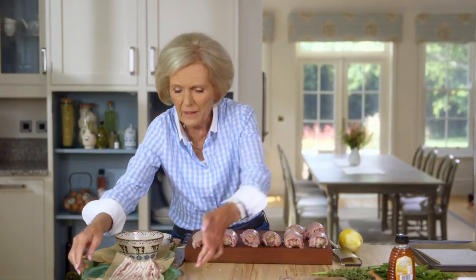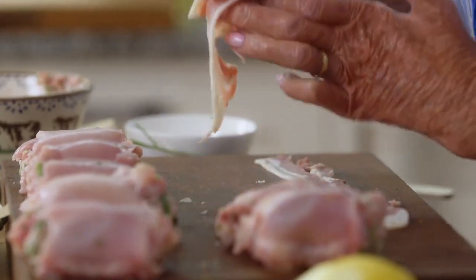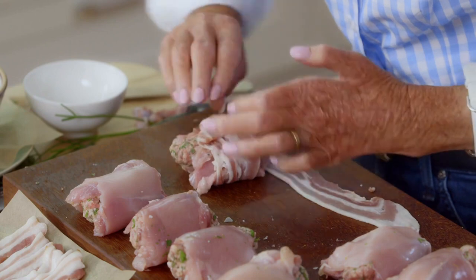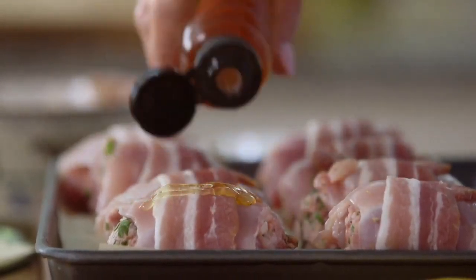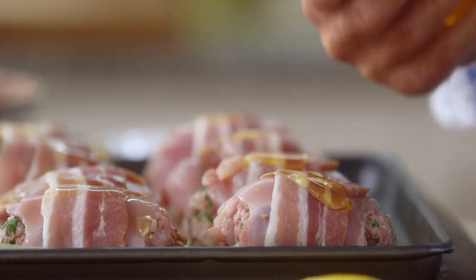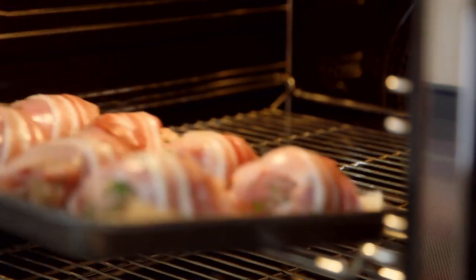Now we need to put bacon around the outside and make sure that it's really well wrapped round underneath. That's it, and that is going to hold it together. My tip for a beautiful glaze is to drizzle some honey before they go into the oven. I've set it at 200 degrees fan, and it will take about 25-30 minutes.